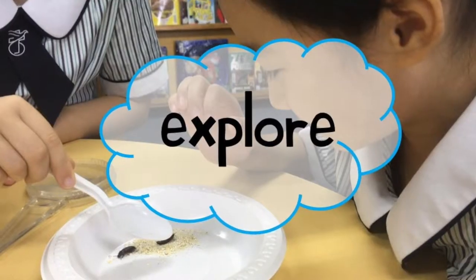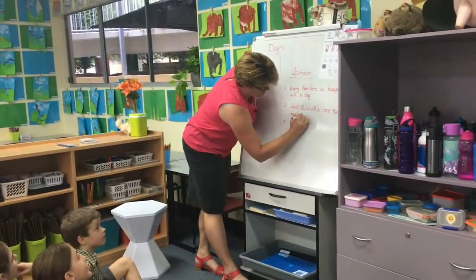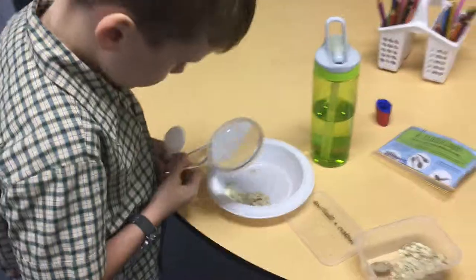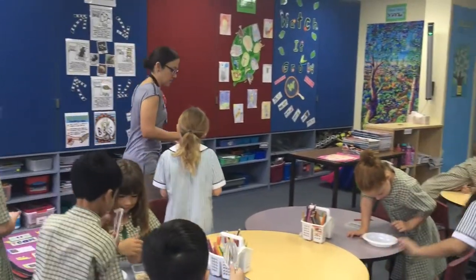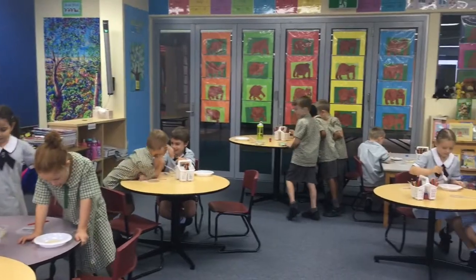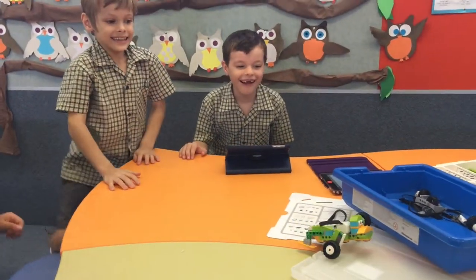The explore phase saw the children learning about all sorts of animal life cycles. Students prepared class talks, and when we still had unanswered questions, we looked to audiovisual resources and books to learn more. One of the most exciting aspects of the unit was caring for mealworms and making predictions about how they may grow and change. The children were excited about exploring the Lego robotics kits.